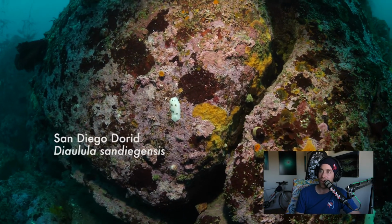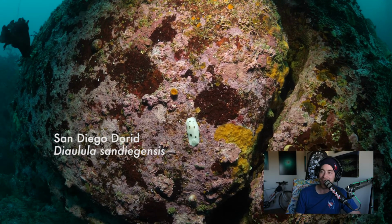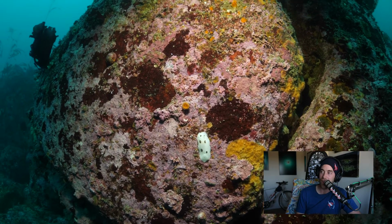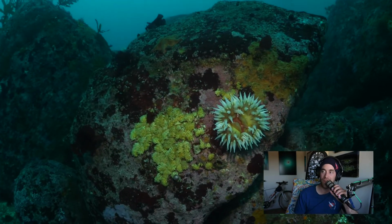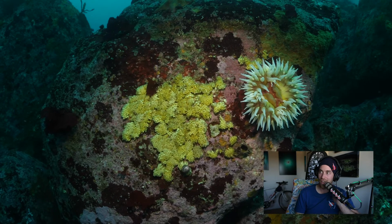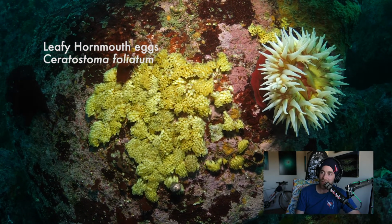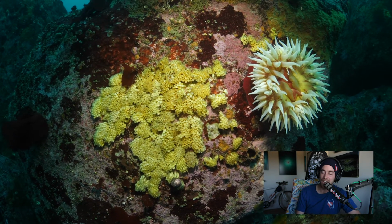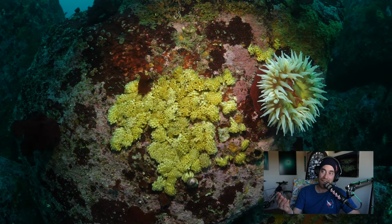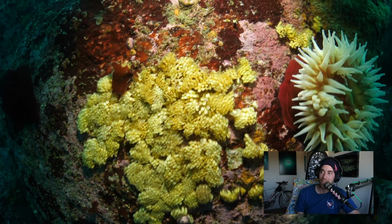We got a San Diego dorid there, tasteful nudibranchs as well. San Diego dorids love to eat sponges, so it's a good spot for them to be. Some turban snails. This you saw in episode 1, so still there, but leafy hornmouth eggs. It looks like we still got some of the same snail action, same fish-eating anemone there, so a little bit of a waypoint right now at North Monastery, around 55 feet, and you'll see those leafy hornmouth eggs.